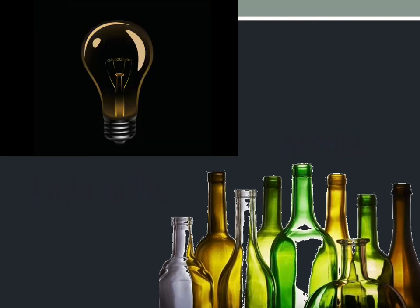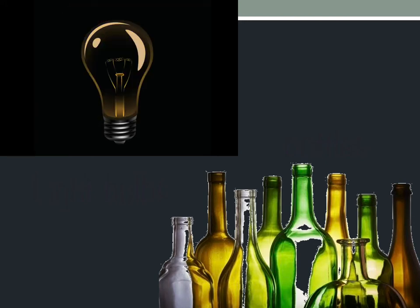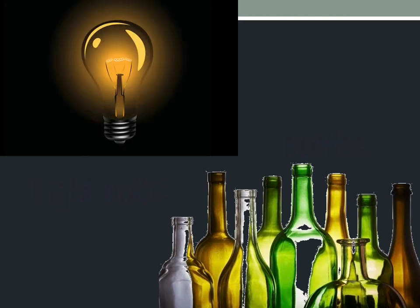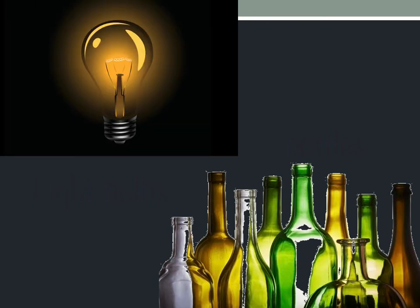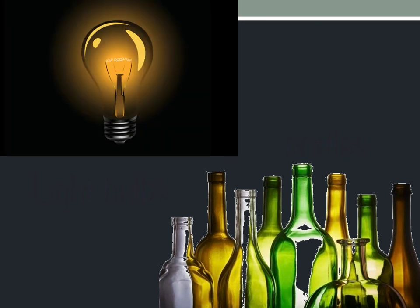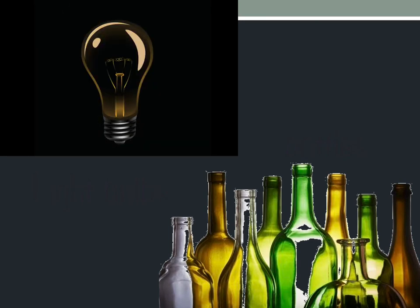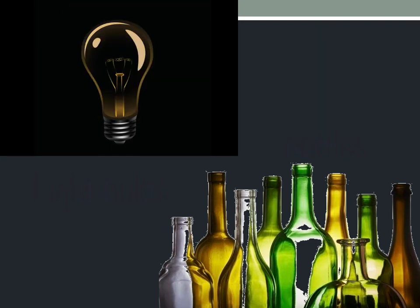Children, what is this? This is a light bulb. We see them in our houses, they help us to see. When it becomes dark, we have light in our house because of these light bulbs. But slowly these light bulbs are disappearing. Why? Because now the new bulbs that have come out are the LED bulbs. Though they are lighter, they are brighter.